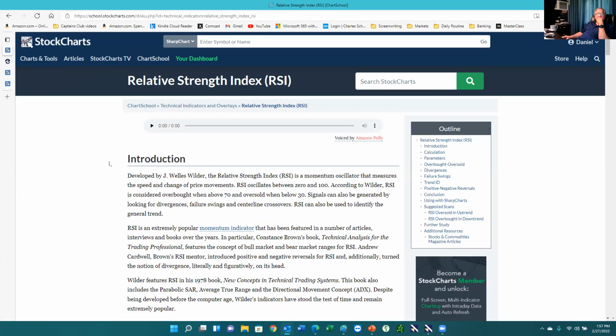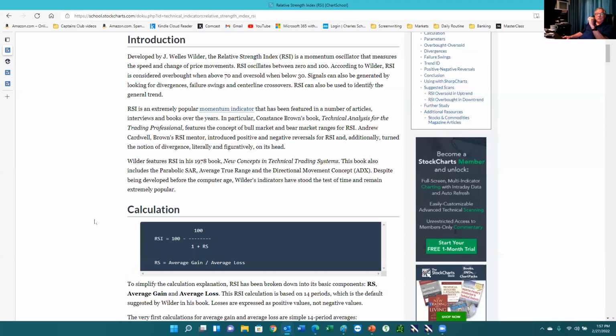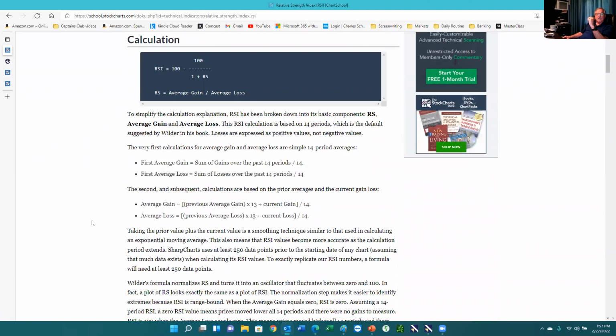So this is StockCharts. They have a ChartSchool, and again, you can join this for free and learn about all of this different stuff. You can learn about technical training and candles, and it's limitless what you can learn on stockcharts.com. But this explains what the RSI, Relative Strength Index, is.